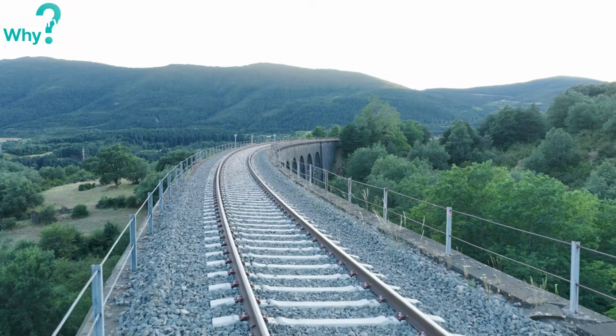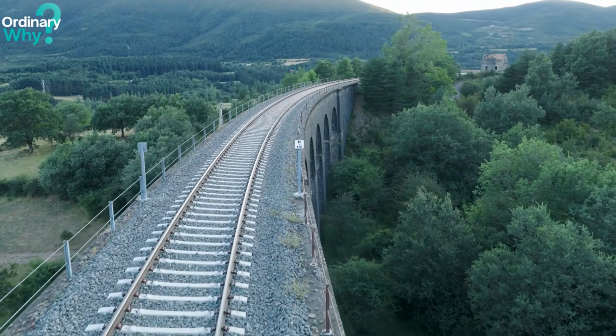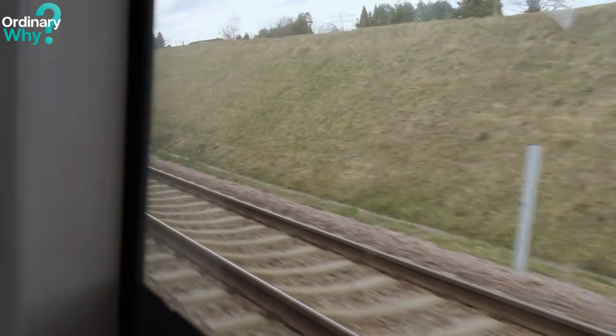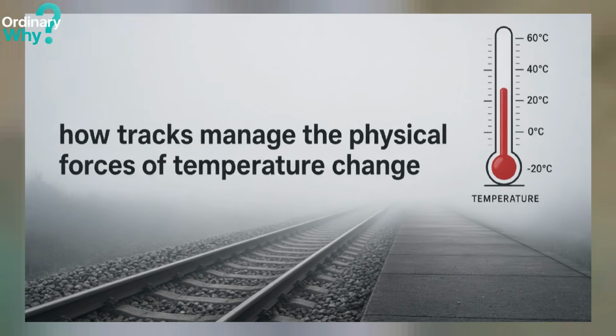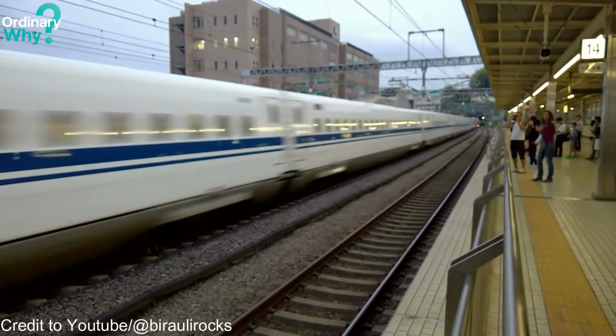Modern railways use continuous welded rail, long, seamless ribbons of steel that can stretch for hundreds of meters or even kilometers without a single expansion gap. The shift was not simply a matter of convenience. It was a fundamental redesign of how tracks manage the physical forces of temperature change, wear, and high-speed operation.